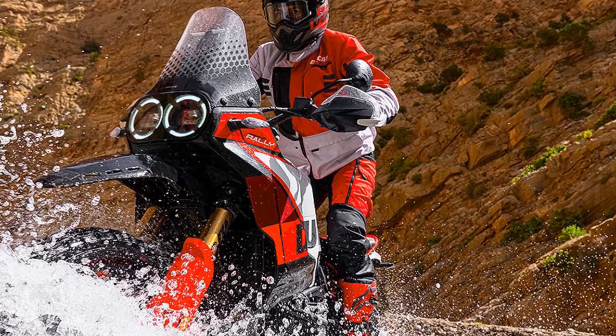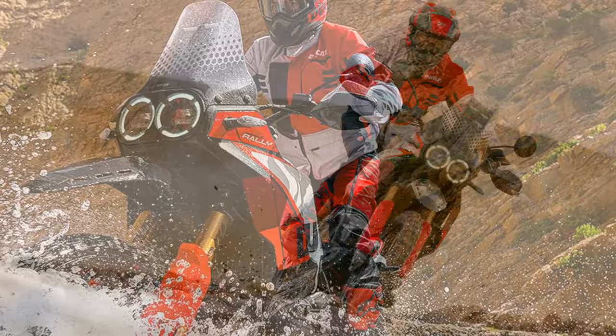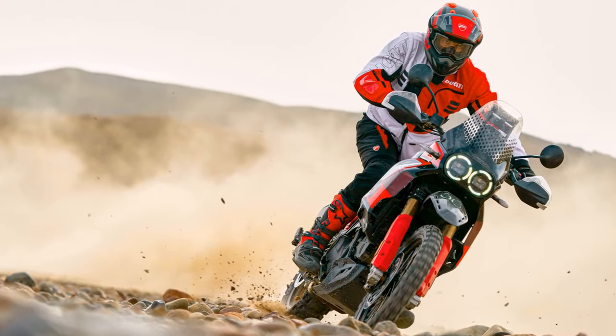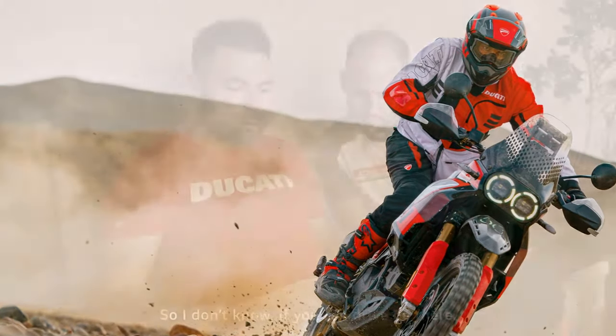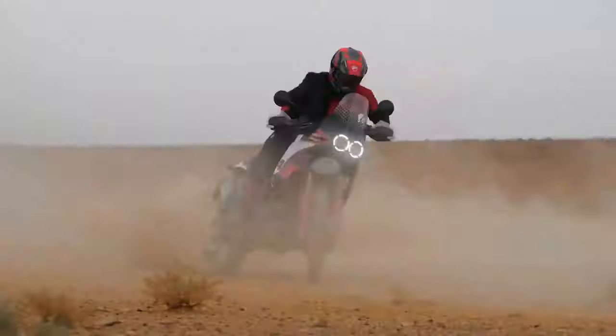I hadn't been on a DesertX for half a year, but during our expedition through the rugged landscapes of Morocco, the new Rally model immediately felt like an old friend. Its user-friendly controls and array of modes and rider assists were right at my fingertips.